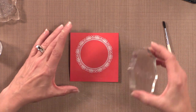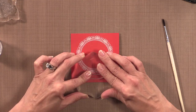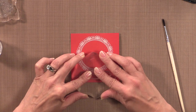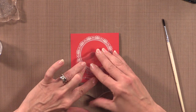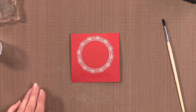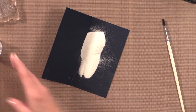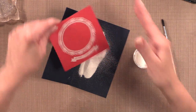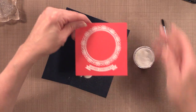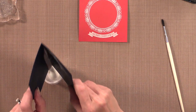And once again, I will have to get my head in the way because I need to look straight down on it to make sure it's straight. Okay. And then I want to give it a minute to transfer the ink. Okay. And now I'm going to add a little bit more of that white powder right over the greeting, like that. Let me put this powder away now because I'm done embossing.